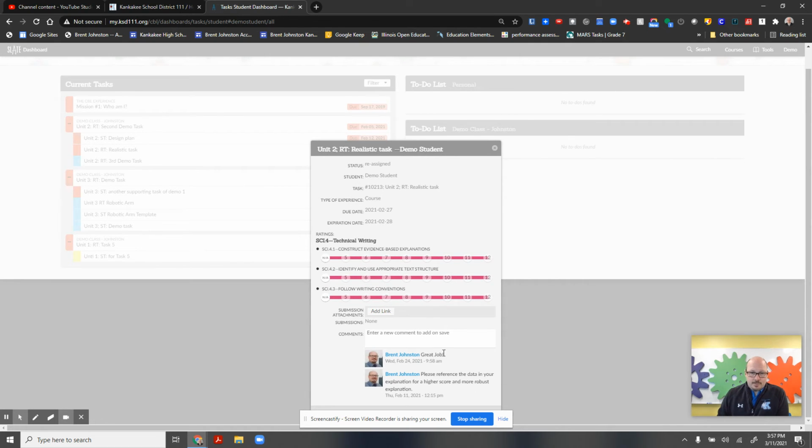It was handed back for revision. At the bottom here, we can see it says, please reference the data in your explanation for a higher score and more robust explanation. So I would have had a conversation or the teacher would have had a conversation with me about this assignment. I had been told how to make it better. It was given back for a revision. A new due date was set, and that due date has also passed, which is why it's red.